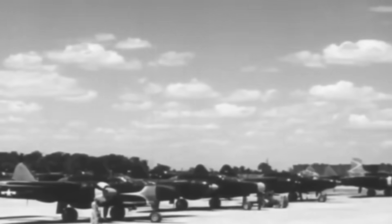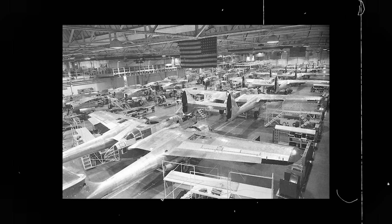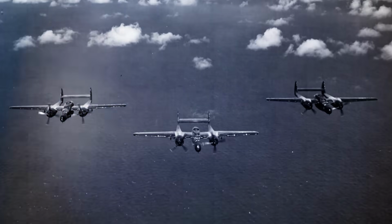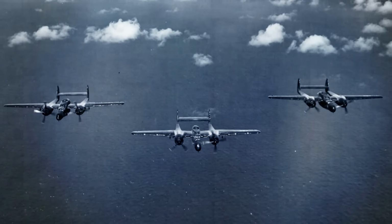The 422nd and 425th Squadrons also found themselves critically short of spare parts by the end of 1944. Being a smaller company, Northrop couldn't keep up with the demand, and the supply issue was never corrected. The squadrons had made do with whatever equipment they had on hand. Most operational P-61s ended up being sent to the Pacific.